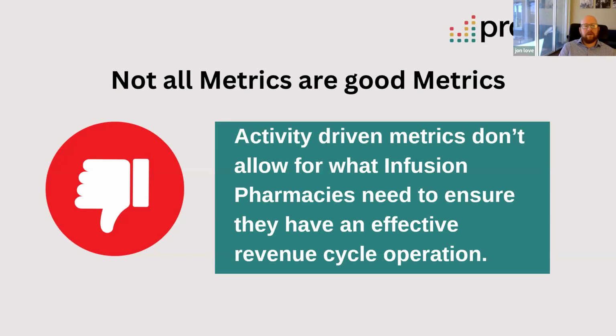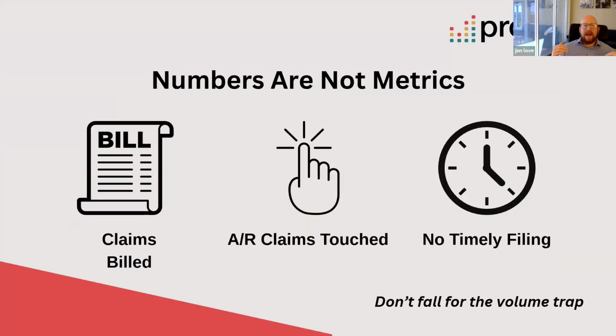The activity-driven metrics don't allow for what infusion pharmacies need to ensure that they have effective revenue cycle operations. Okay, so what do I mean by activity-driven metrics? We're all gonna go to church for a second and kind of stack hands here. Numbers are not metrics. Many of you are dealing with, or maybe you're running your own RCM, and your folks are saying, look how many claims we billed. Look how many AR claims we touched. We don't have any timely filing. That's what we call the volume trap. That's where somebody shows you a report of all the things that we did. So therefore, we're great, right?